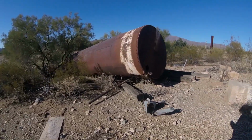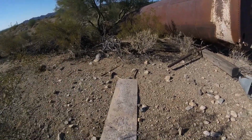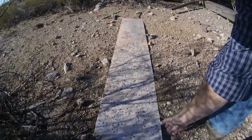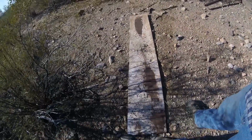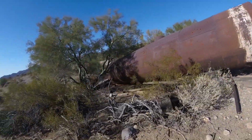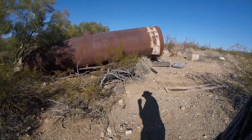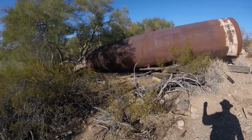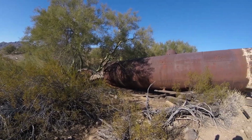We'll just keep walking around this here real quick. Got a long flat piece of metal. I wonder if it says anything on the other side. Looks like people have used it for shotgun practice. No. No writing. That's too bad, because I'd really like to know how long this place has been here. It's been here a while, because that's rust on the side of that tank over there.